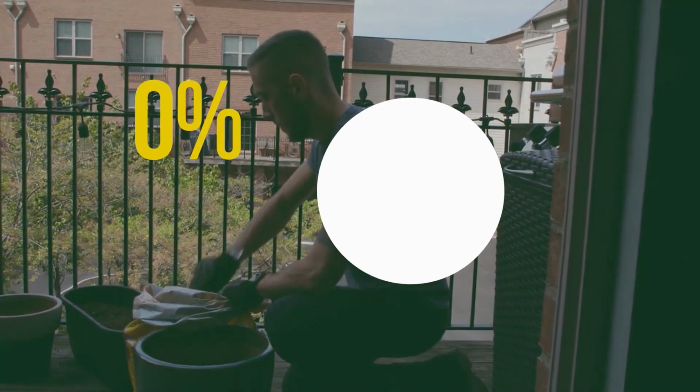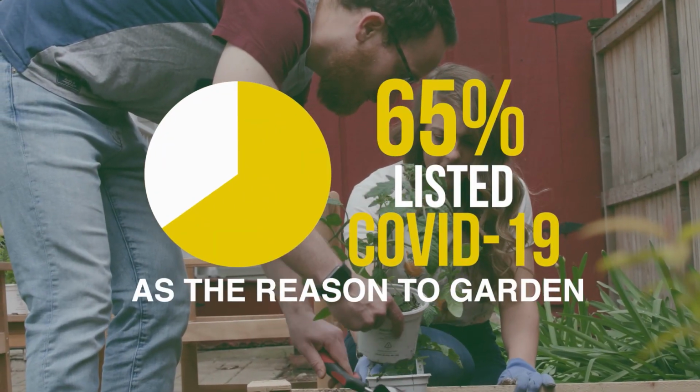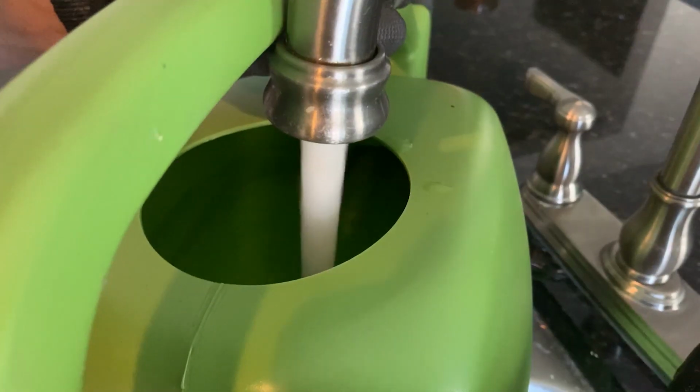There are some people who may be a little worried about food shortages later in the year, and growing your own food is a great way to make sure that you have what you want later in the season. The survey found 30% of those planning to grow their own food are gardening for the first time, with 65% listing COVID-19 as the main reason why.